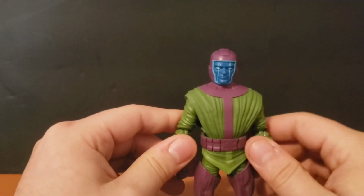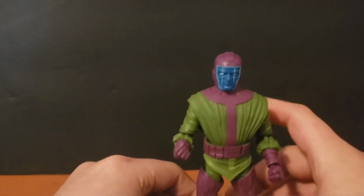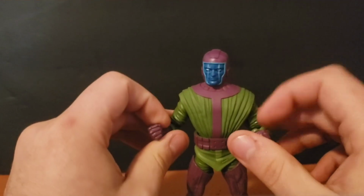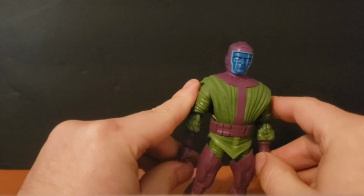I think Hasbro really knocked it out of the park with this guy, with most of these figures this year. Hasbro killed it this year with their Marvel Legends releases, and Kang, Doom, Maverick, Sugar Man, all of them are really big standout figures, and I recommend you pick them up.